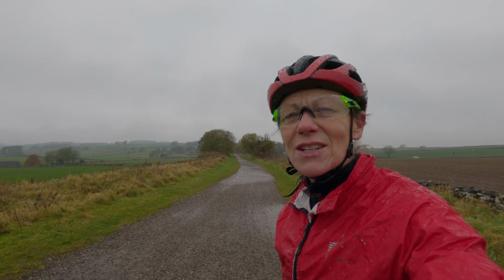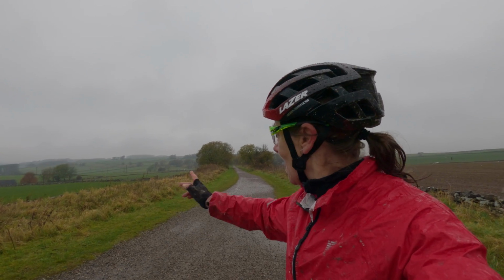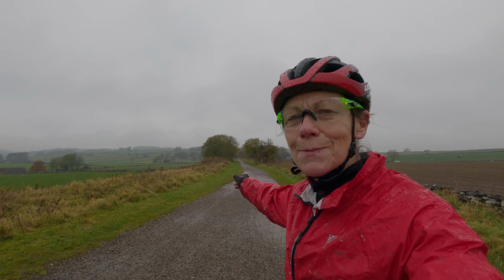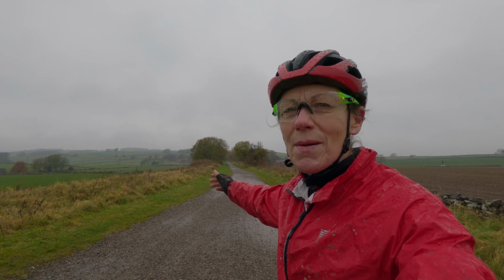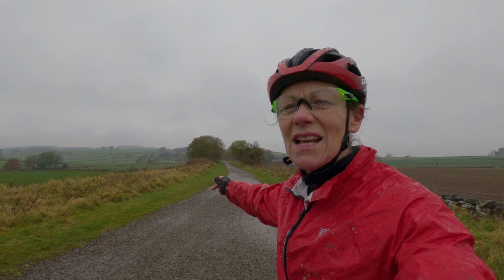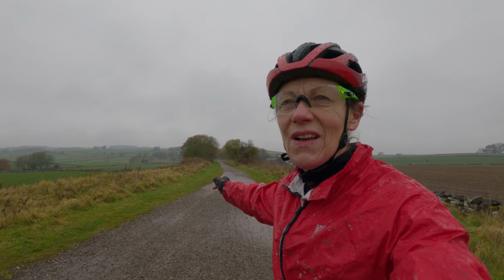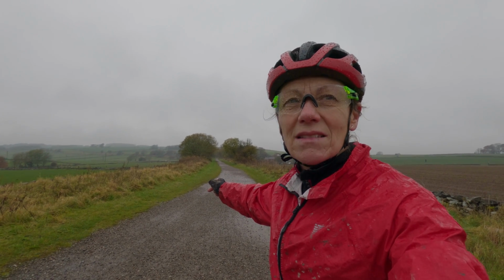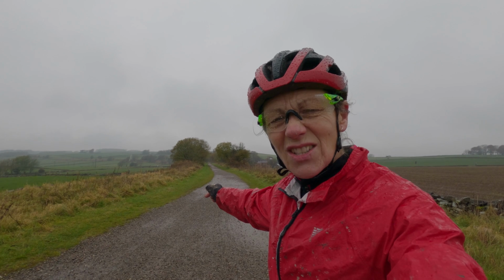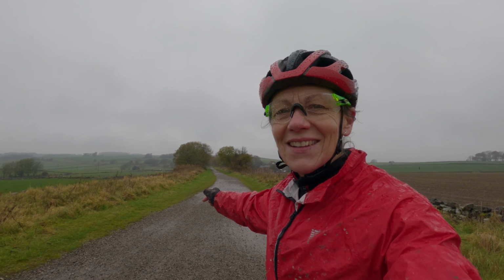So I'm at the junction of the Tissington Trail with the High Peak Trail, and behind me is Parsley Hay, and there's a cafe there. It's outdoor seating, but you might be able to sit under a bit of shelter. I think there's a little shop there as well. You can probably get spare tubes and all that sort of stuff. And if you haven't picked up on it, it's started to pour. What's the chances of that? So I'm going to get on this bike and get going.